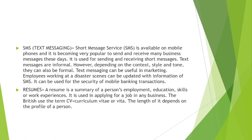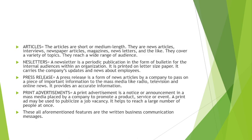Another written business communication message is the resume. A resume is a summary of a person's employment, education, skills or work experiences. It is used in applying for a job in any business. The British use the term CV, that is curriculum vitae. The length of the resume depends on the profile of a person, how long he or she has worked in a company and what sort of qualification he or she has got.